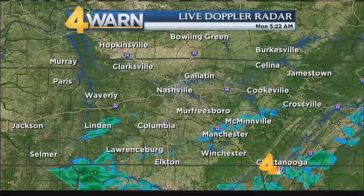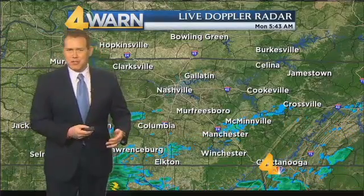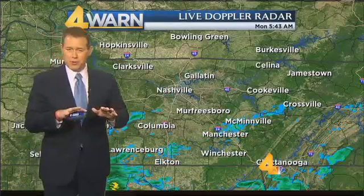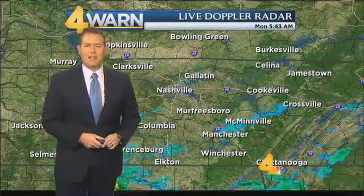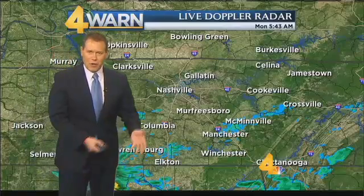But even if you're not seeing any rain in your neighborhood on the radar, it doesn't mean it's dry outside. There's still plenty of mist, drizzle, fog that doesn't really show up on the radar because those droplets are very, very small and they just kind of hang out in the air. The showers this morning are going to be scattered, mainly in southern Middle Tennessee, and then heavier rain is going to be lifting back up from the south as we head through the afternoon.